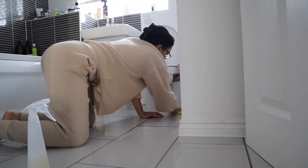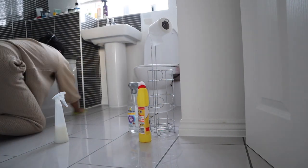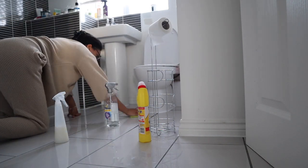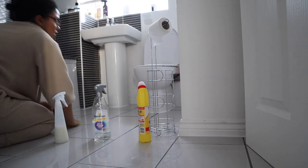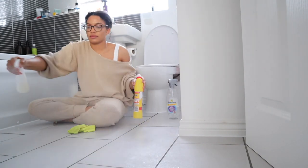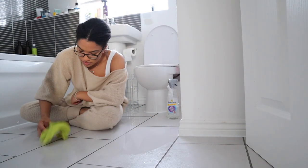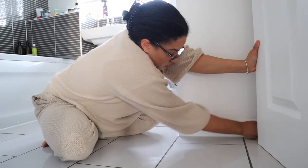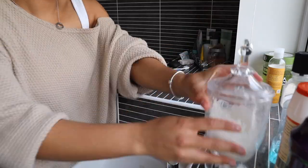Now I'm going in with some white vinegar spray and some Zaflora just to wipe down the tiles. We have extremely shiny tiles in the bathroom and they tend to show up all streaks and mess, so I always use white vinegar spray because they keep them absolutely gleaming. People always ask me on my Instagram how my tiles are so shiny, and it is literally white vinegar spray. I swear to God, it is so handy, and it's 79p a bottle. You cannot go wrong with this stuff.